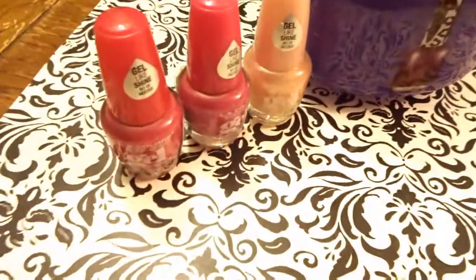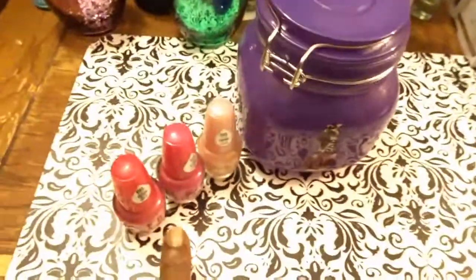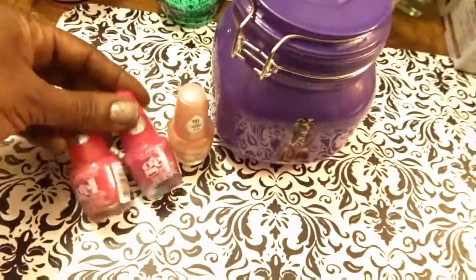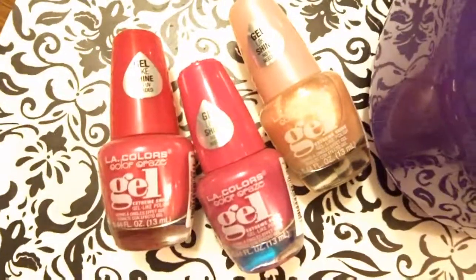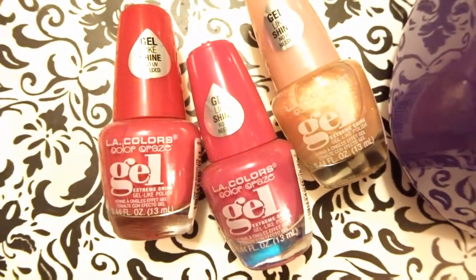Very nice. And then he said that they were $2.99 each. He didn't get these from a store, he picked them up from the beauty supply. And yeah, they were $2.99 each.